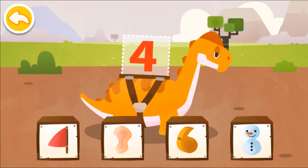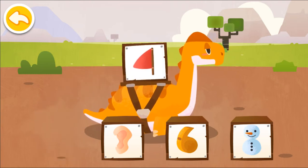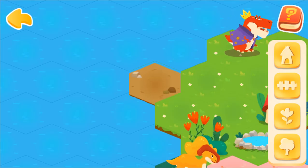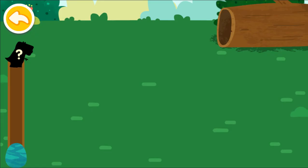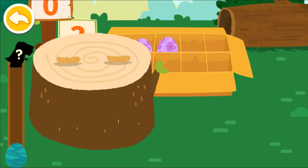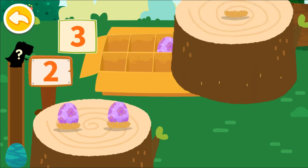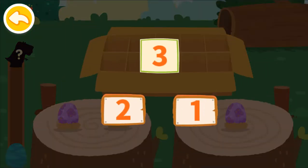Which image most resembles the number on the dinosaur's back? Four, shape of a flag in the air. Isn't it a dinosaur egg? Tap on it. Three. Let's put the dinosaur eggs on. One. Two. One. Three can decompose to two and one.